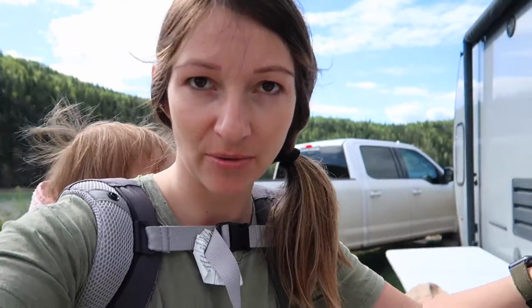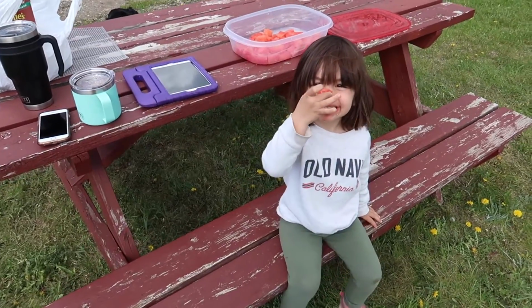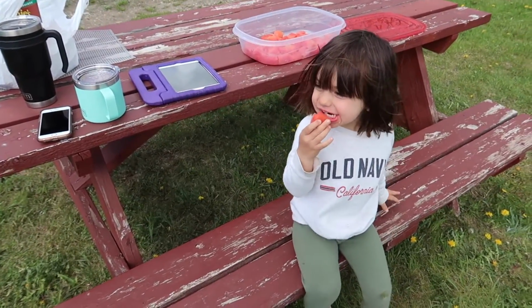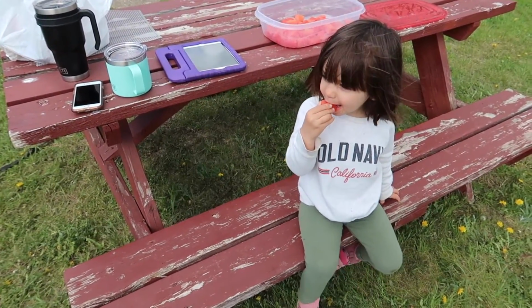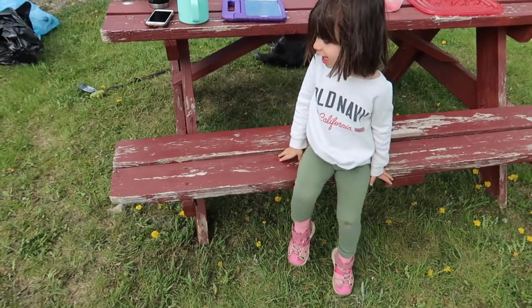I packed up our kitchen and cleaned everything up while he took the girls to the park. So now we're just packing up all the outside stuff. Rye's in there watching a show. And then the sandy dump is next. How was your first camping trip? Yay! Did you like it? Yeah. Was it the best time ever? Yeah.